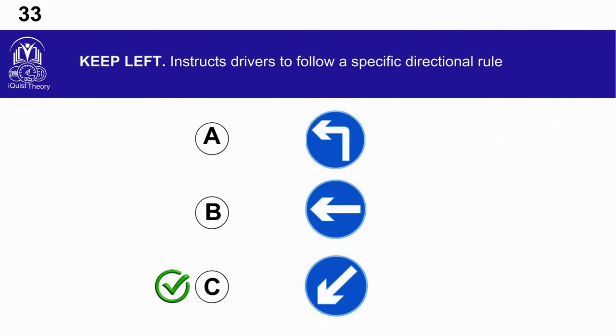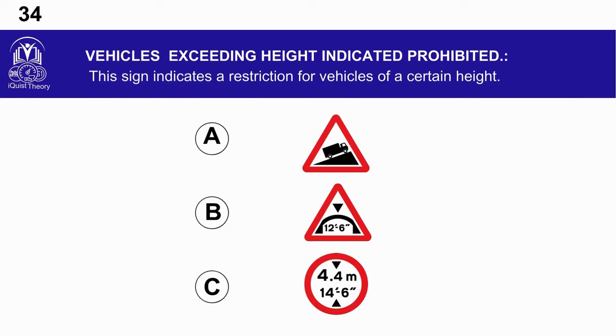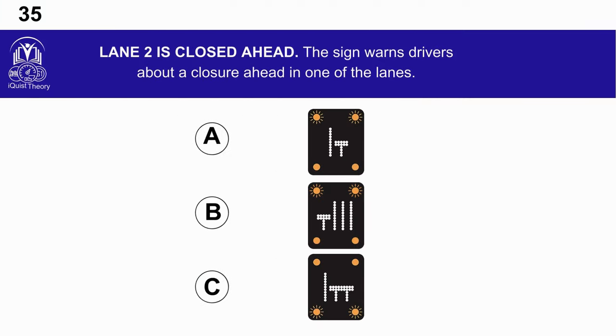C is the correct answer. Vehicles exceeding height indicated prohibited. This sign indicates a restriction for vehicles of a certain height. C is the correct answer. Lane 2 is closed ahead. The sign warns drivers about a closure ahead in one of the lanes.